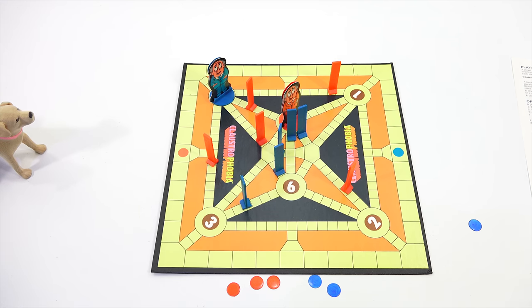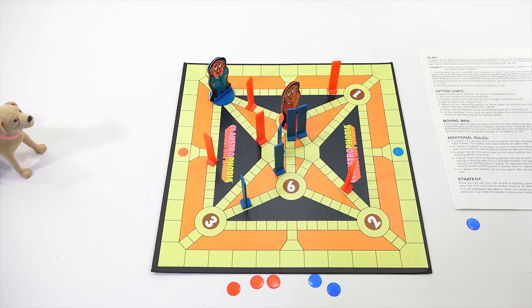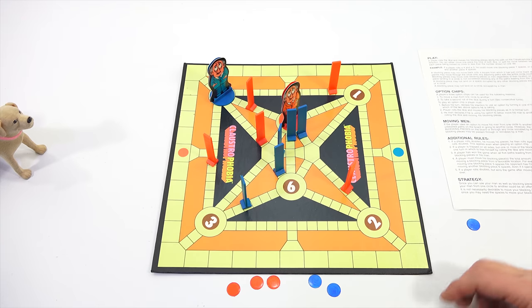So if I can go backwards, then I'm okay. How would I ever block that? Let's just see. Moving a man. If the player uses an option to move his man from one circle to another, he may move over any of the unblocked paths on the board. That's unblocked. Includes unblocked on the outside.